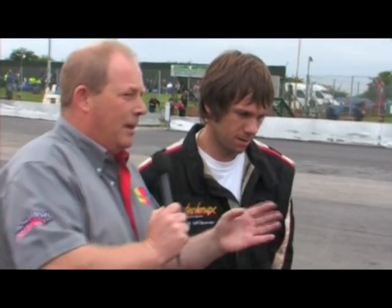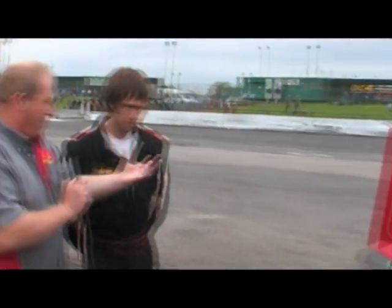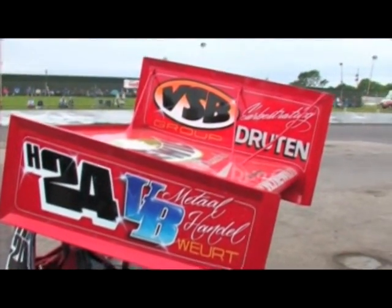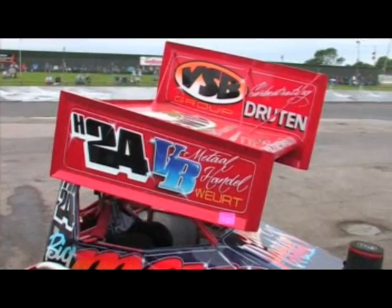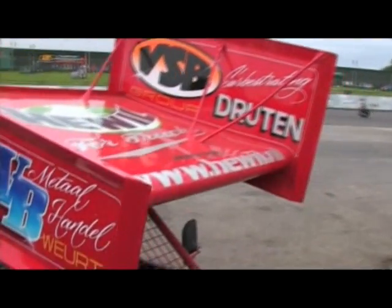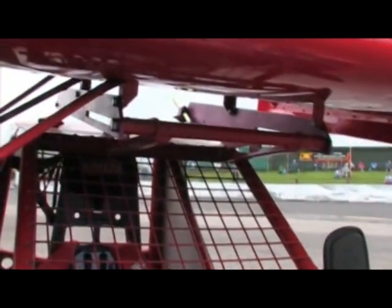Now, something else that I find really curious, this huge big thing on the roof here, which looks completely adjustable because it's got rods at the back where you can move it up or down. What on earth is that all about, Tom? It's all about controlling the grip on the rear end of the car. The higher and the further back it comes, the more grip you get, and if you need less grip, you push it forward. Just basically that.